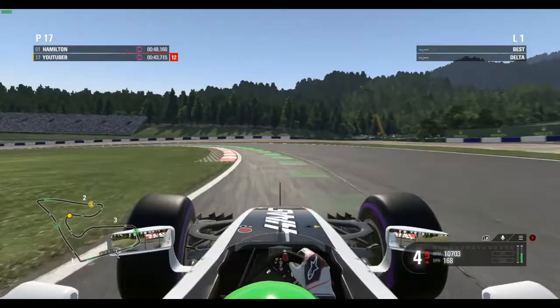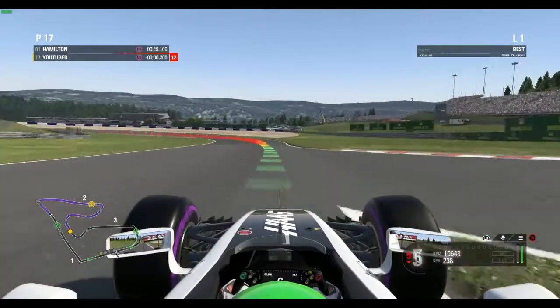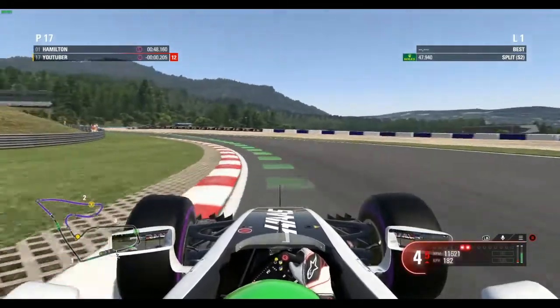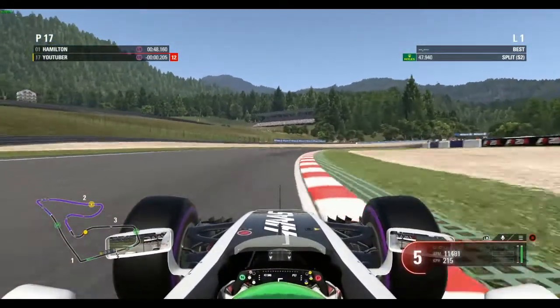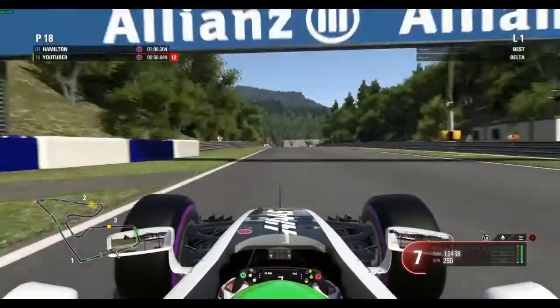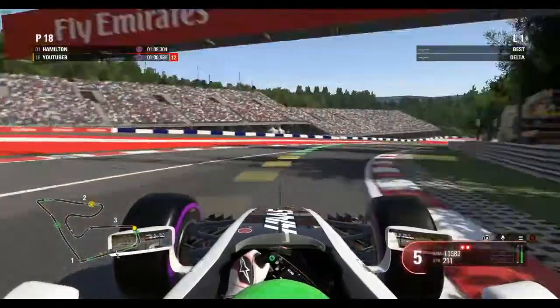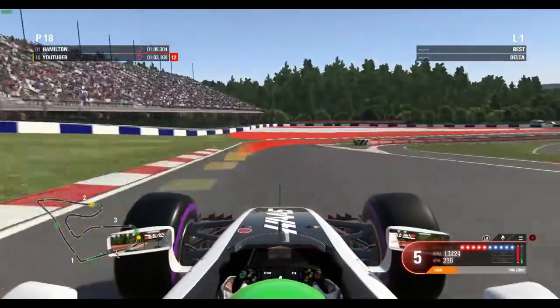Now coming into turn 5, a left-hander, braking down to fourth gear, and now into turn 6, another left-hander, into fourth gear as well. We had 2/10 up on Lewis Hamilton. Are we going to get this place? These last two corners are not for the controller, so I don't think so. Yeah, see, I do go wide there a bit.